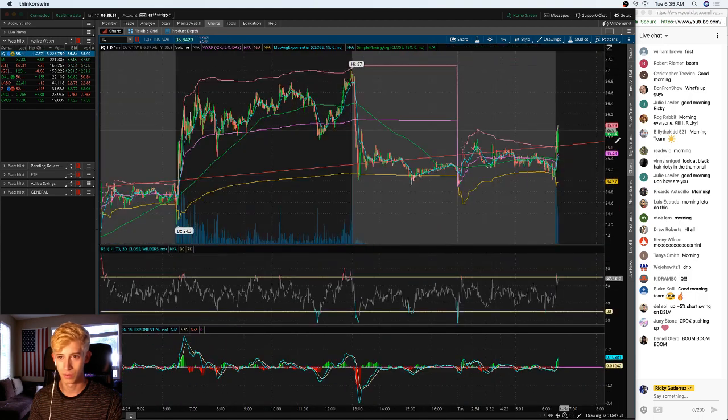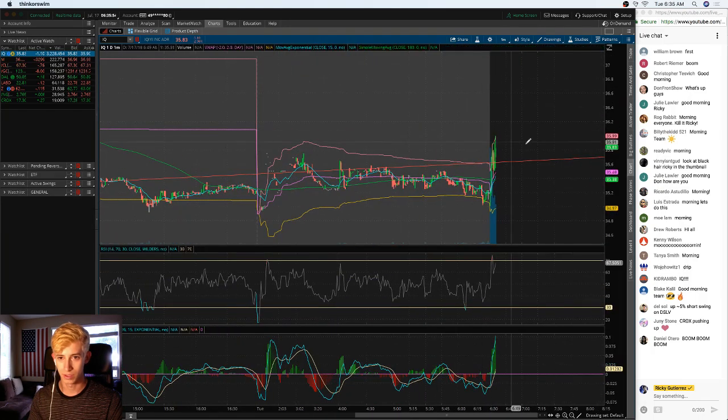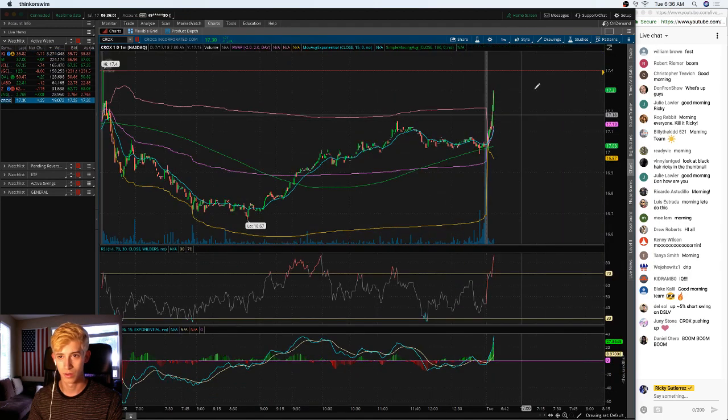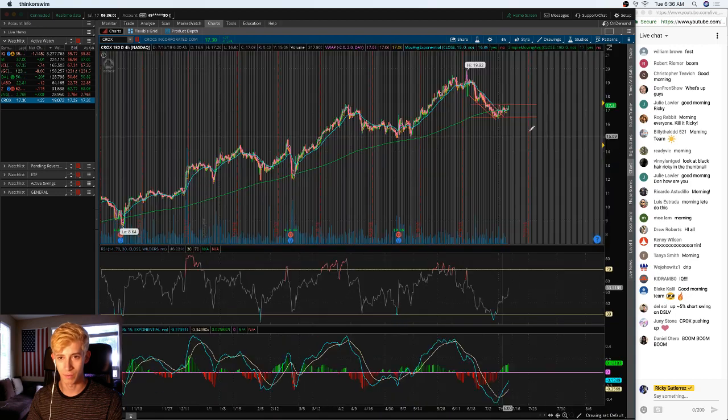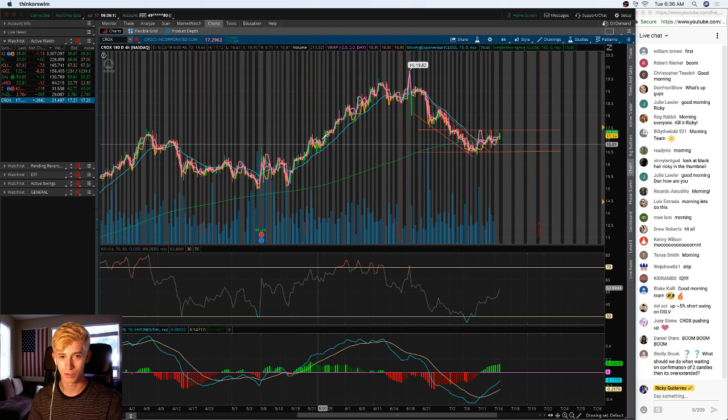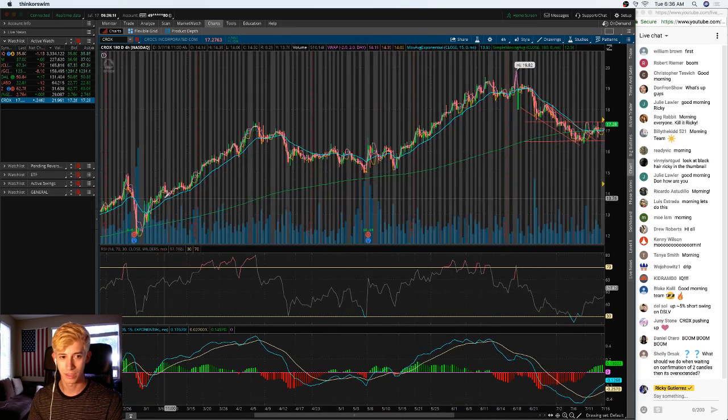So let's see where it goes. Yep, CROX is definitely pushing up. I still don't have the confirmation. The confirmation that I'm waiting for is for it to break above $17.50 to $18, and then pull back and bounce at $17.50. Because when it tends to push up, it has a very consistent ascending uptrend pattern based on previous patterns.